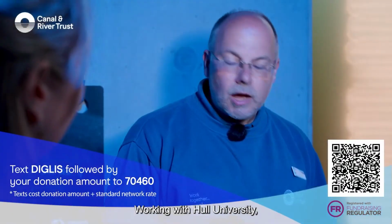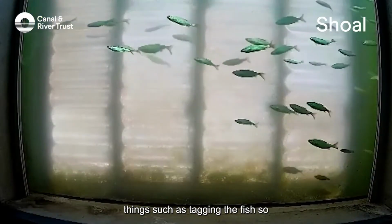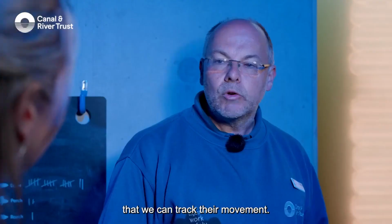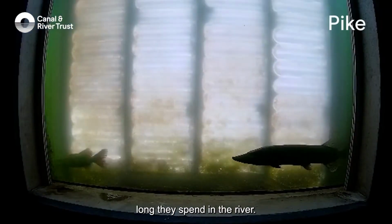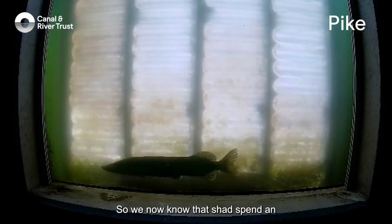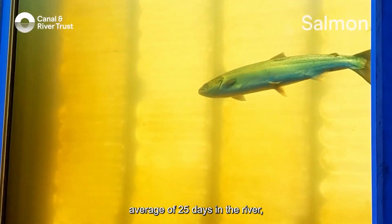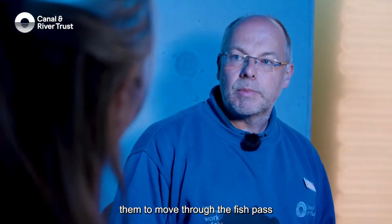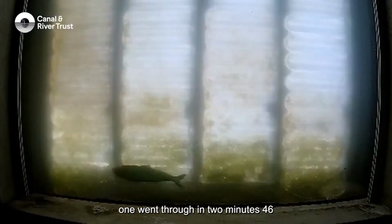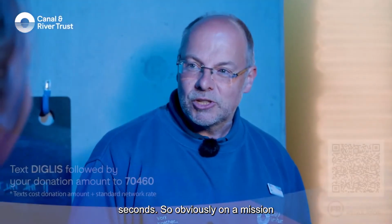Working with Hull University, Bournemouth University and Cardiff University, we're also doing things such as tagging the fish so that we can track their movement. We can see at what point of the year they enter the river, how long they spend in the river. So we now know that shad spend an average of 25 days in the river and that it takes 46 minutes for them to move through the fish pass on average, although the fastest one went through in 2 minutes 46 seconds. So you know, obviously on a mission to get somewhere.